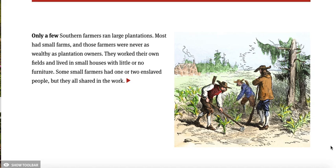Only a few Southern farmers ran large plantations. Most had small farms, and those farmers were never as wealthy as plantation owners. They worked their own fields and lived in small houses with little or no furniture. Some small farmers had one or two enslaved people, but they shared in the work.